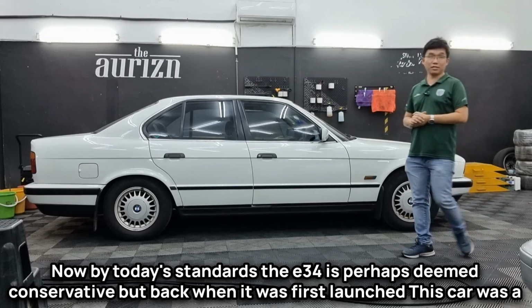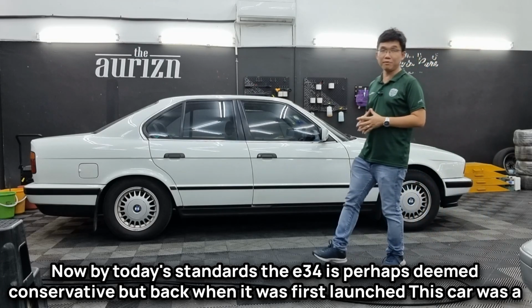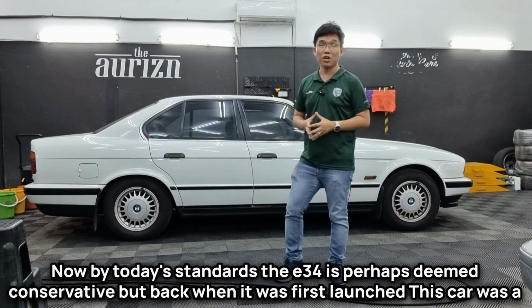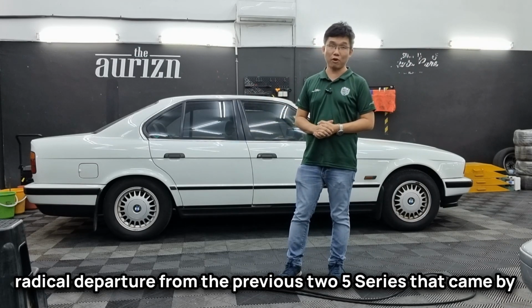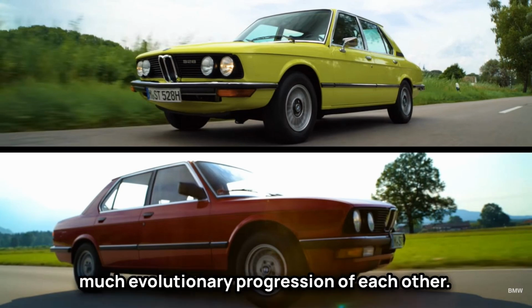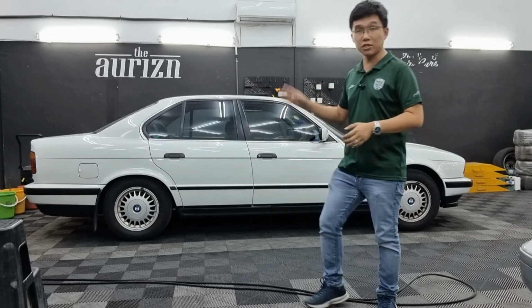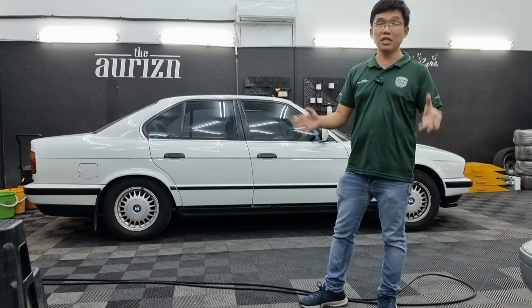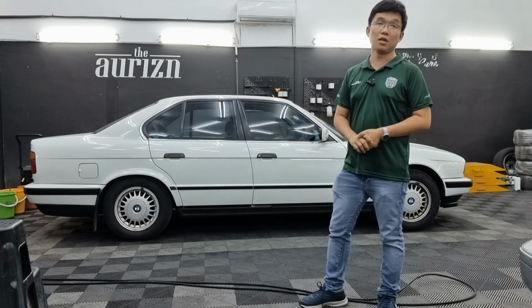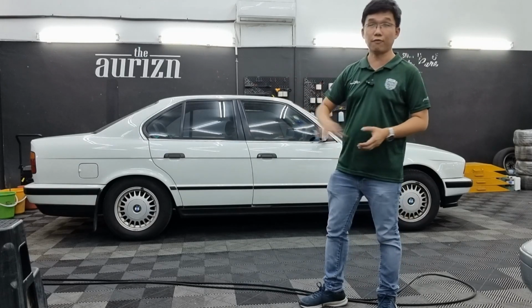Now by today's standards, the E34 is perhaps deemed conservative, but back when it was first launched, this car was a radical departure from the previous two 5 Series that came by. Remember that the E12 and E28 both had the sharp nose look, and they both followed pretty much evolutionary progression of each other. So if you were to compare the E34 with the E12 and the E28, this is where BMW really ripped up the whole playbook and started afresh.